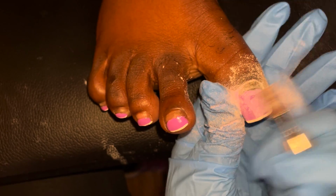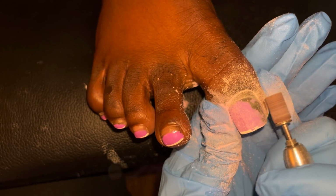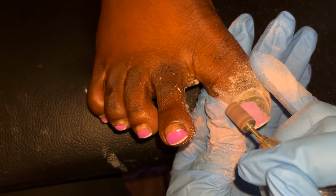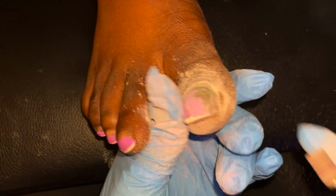Obviously, this is not in real time. This is double the speed. You guys have seen me use my e-file so many times, so you know what it looks like at real speed. And honestly, I was pretty shocked at how far the discoloration went. You guys can see as I'm getting rid of the polish, this is the result.